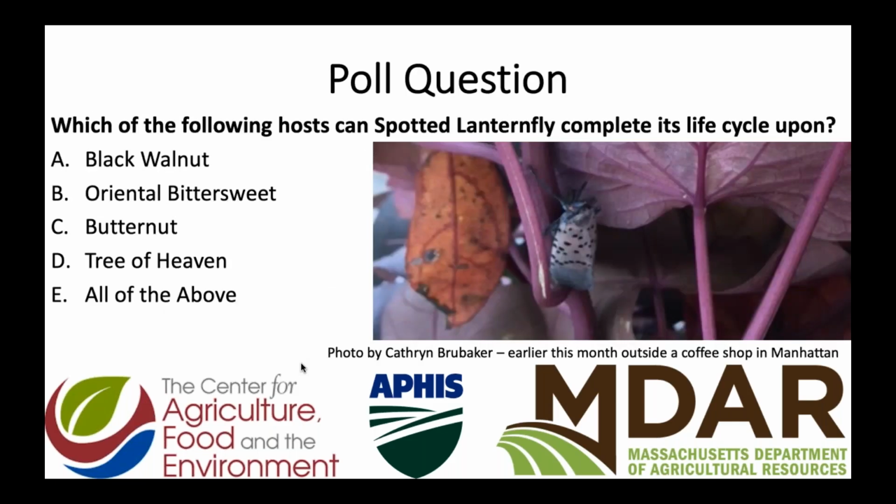Okay, so with that background, we've got our first poll question for my section: which of the following hosts can spotted lanternfly complete its life cycle upon?